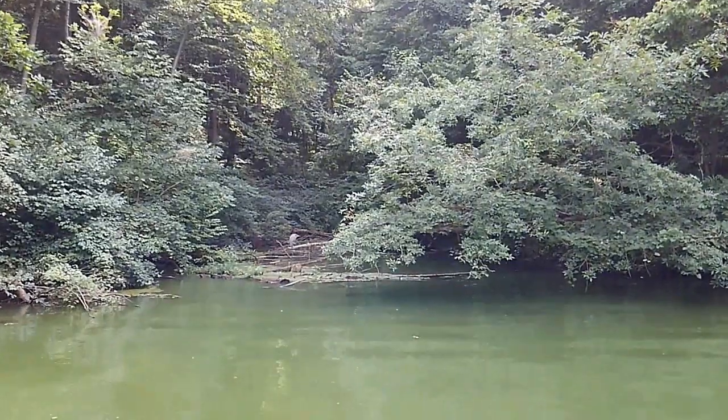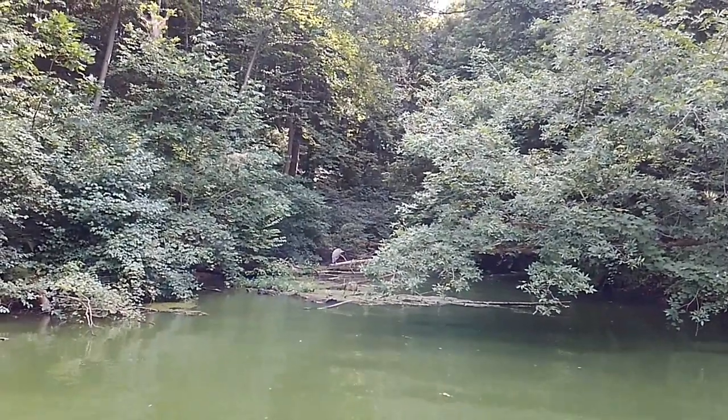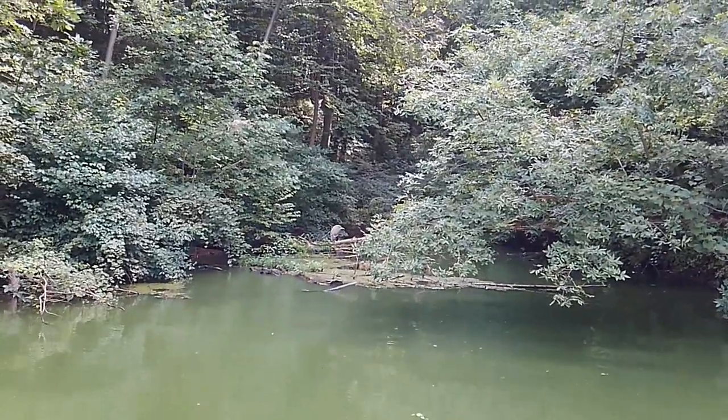Turn the video back on. I think it might be American Bittern. I haven't seen one of these in years. You usually see them in the real thick marshes. I seen one many years ago, but it's been a long time since I seen one, and I think this is called an American Bittern. I'll have to look it up.